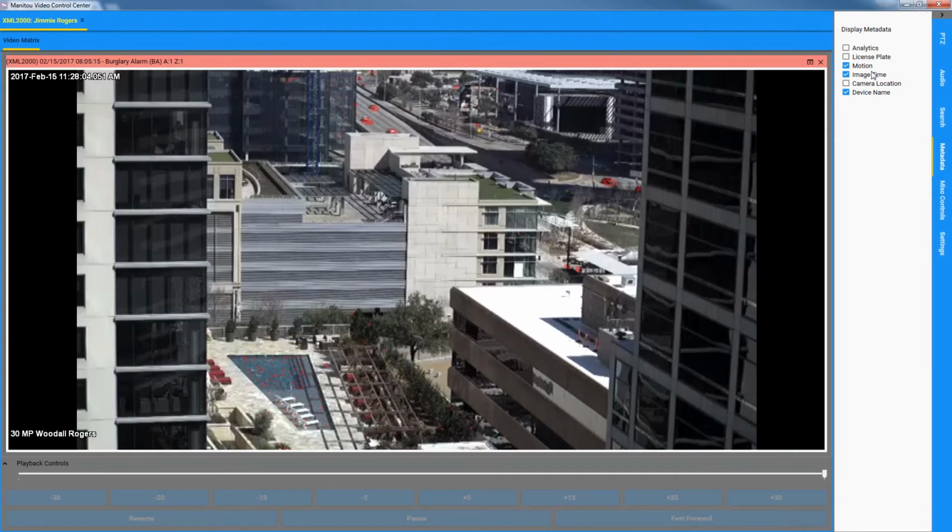You can see we have our motion turned on, so we can see our waves in the pool, of course, and all the cars passing by. Then we have some other basic features, image timestamp. We don't have our camera location turned on, but we do have our device name.